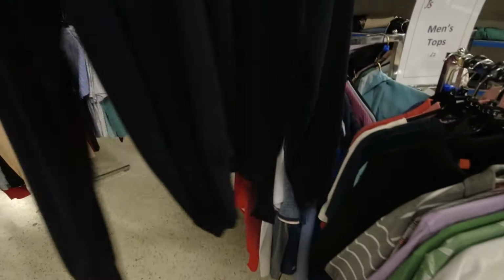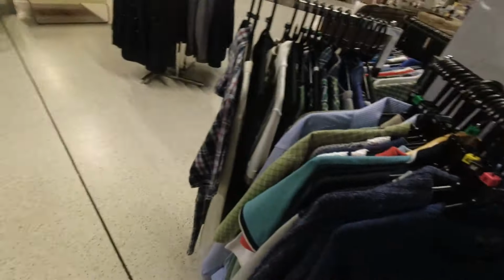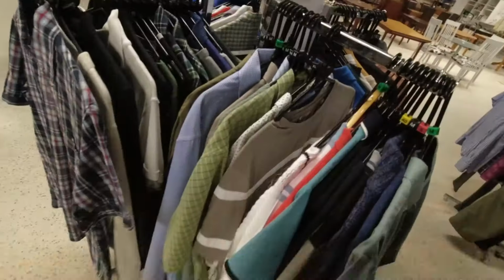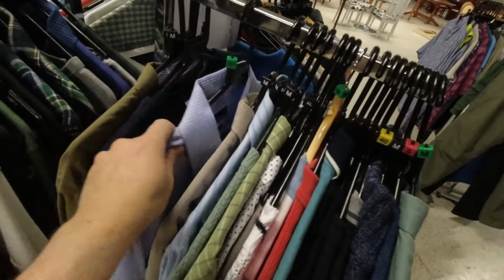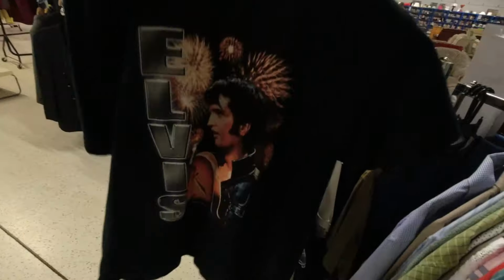Hang on a minute. Looks okay. So some bargains to be had today. £2 for the menswear. That'll do for one of my sons. You've got to get the Adidas stuff and the Nike stuff for your sons. Elvis. Looks tiny, but I'll still get it.